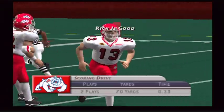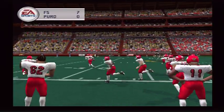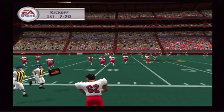PAT. So with over 7 minutes left here in the first quarter, our score, Fresno State 7, Purdue nothing.